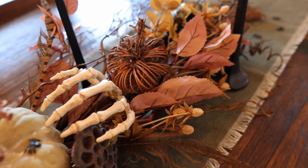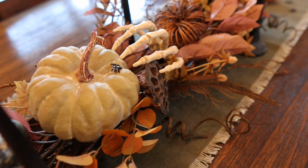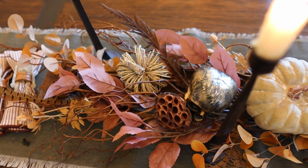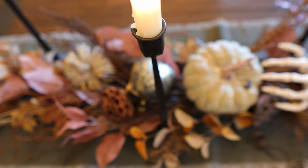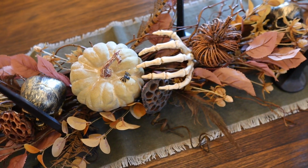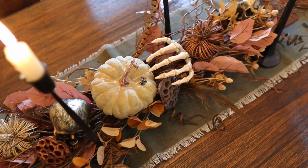My candlesticks are from Hobby Lobby, and I just made sure to incorporate some very small candles to kind of make them look used. They are drippy with the wax, so I just felt like it gave it such a lived-in look, which is what I wanted.